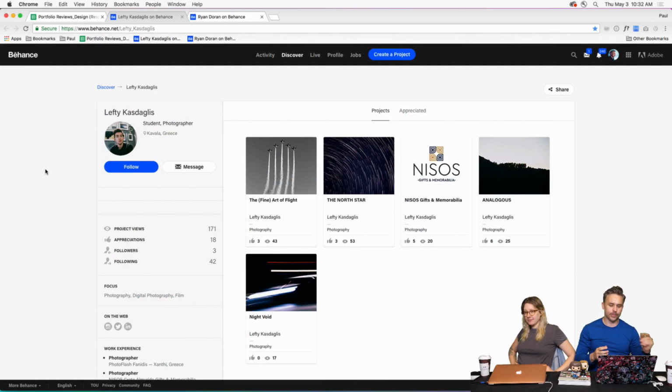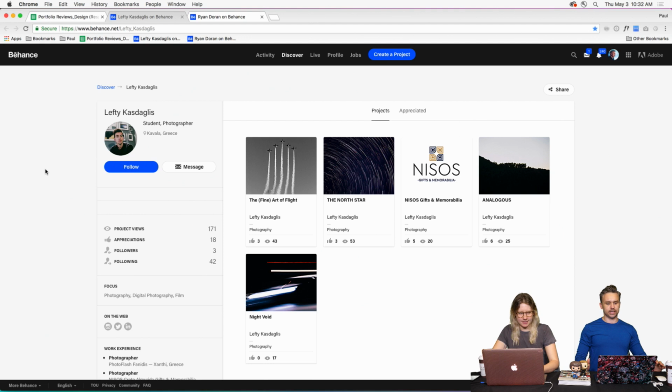Lefty has Doug. Maybe can I get this? Maybe I should look. My glasses aren't going to let me see anything in detail. Oh, you can look in over my shoulder if you want to.